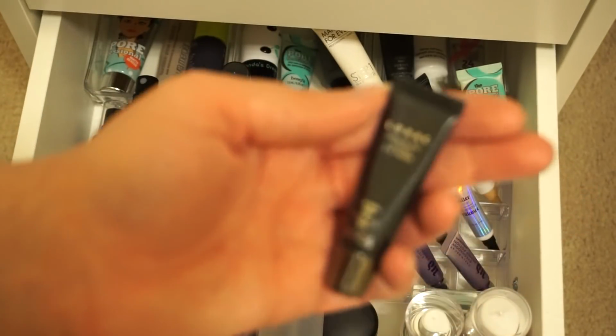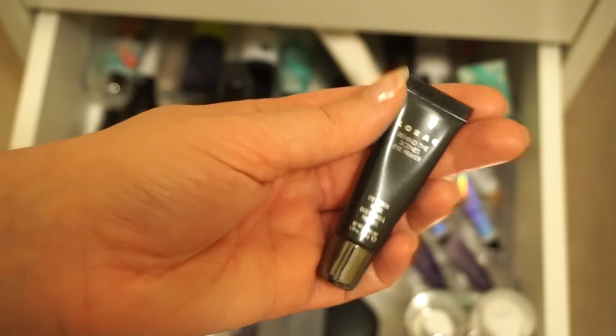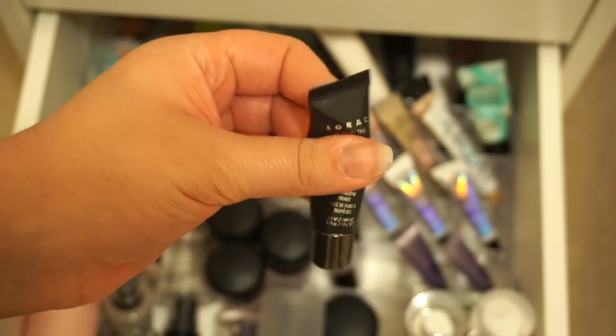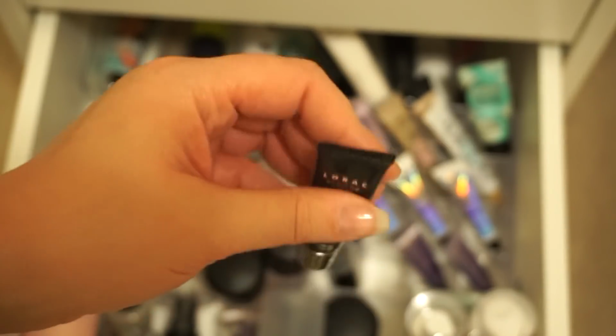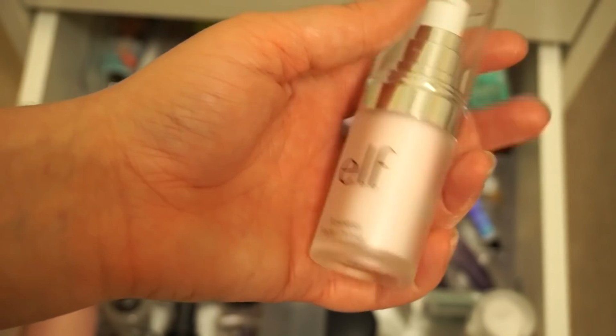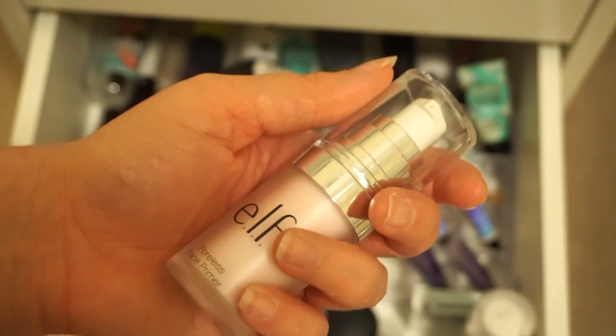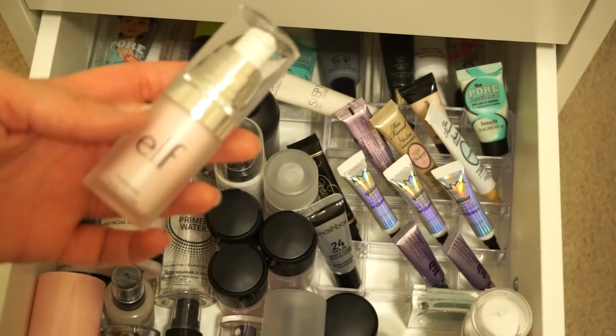I have a small and a large of the Lorac Behind the Scenes Eye Primer, and this is definitely the older one. I had used it for a while and I just don't think the quality has held up. So I'm going to stick with the full size of that. I'm also going to get rid of the e.l.f. Poreless Face Primer. Again, I have so many other options that work better, and as you can see, I have a plethora of things. So we're going to get rid of the e.l.f.